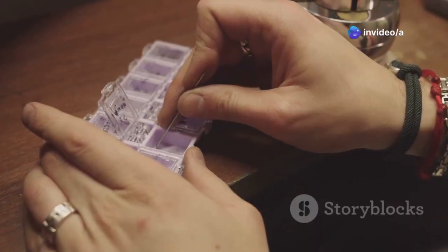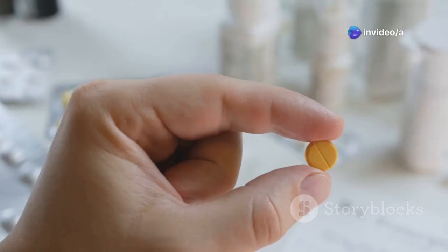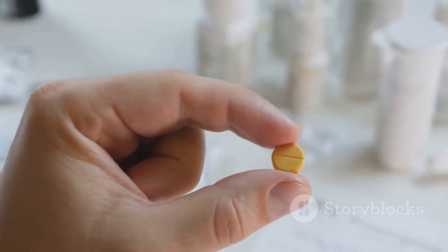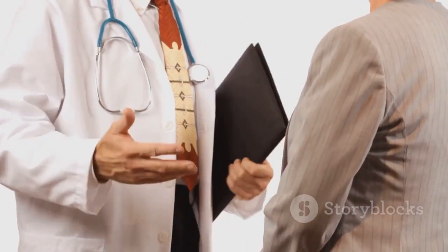It's important to complete the full course of antibiotics. Even if your symptoms disappear, stopping treatment early can lead to the infection returning. After treatment, your doctor will monitor your progress with follow-up blood tests. This ensures the infection is gone and prevents reinfection.